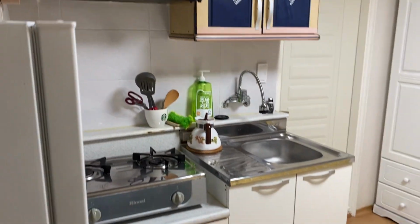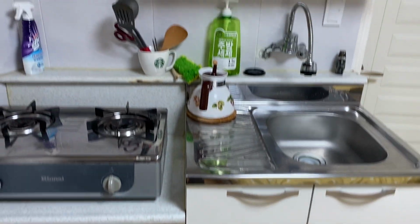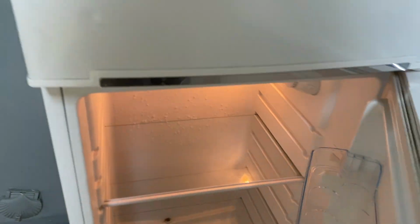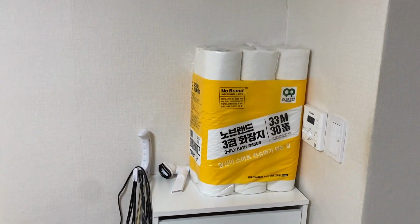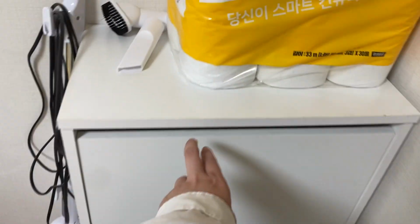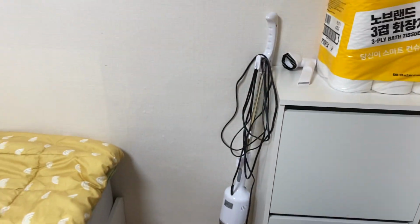So from the door to the left we have a little kitchen and a microwave and a fridge. Got some water, looks okay, and empty. Then we have a big thing of tissue paper, hell yeah, toilet paper, and a little place for your shoes. And we have a vacuum cleaner.